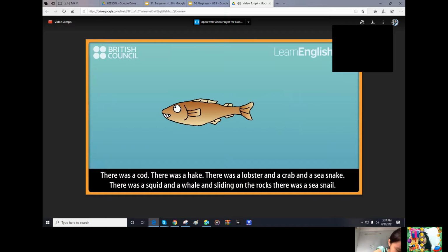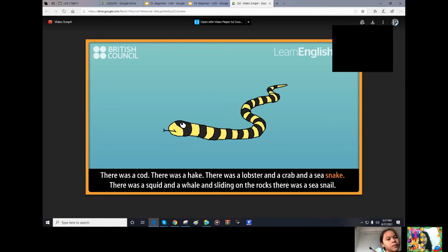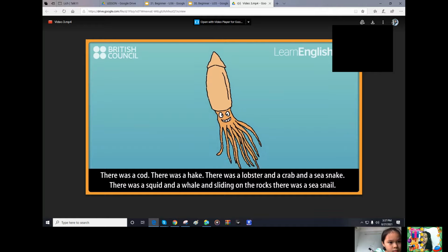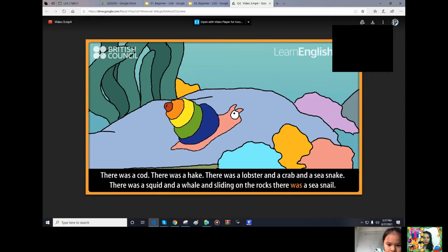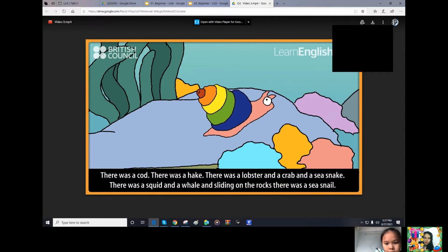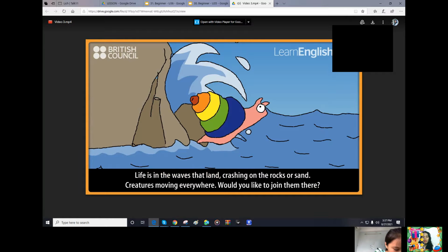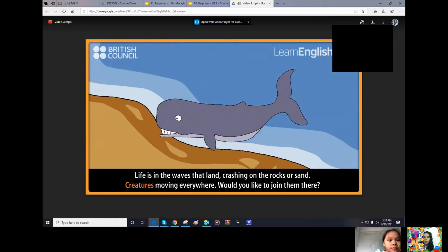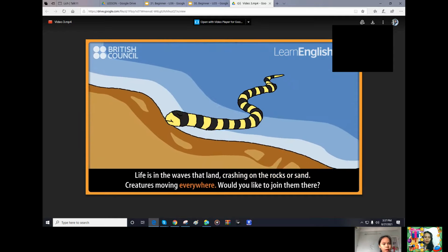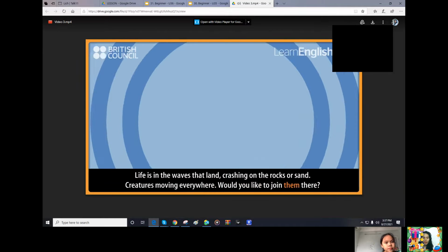There was a cod, there was a hake, there was a lobster and a crab and a sea snake. There was a squid and a whale, and sliding on the rocks there was a sea snail. Life is in the waves that land, crashing on the rocks or sand. Creatures moving everywhere, would you like to join them there?